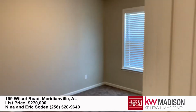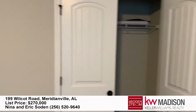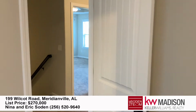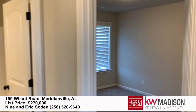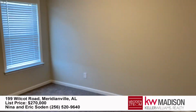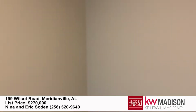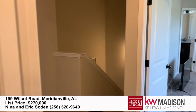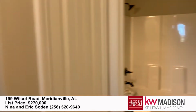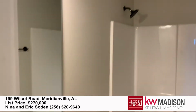First upstairs bedroom is directly across from the stairwell, next to the laundry room. There's the hall bathroom. Here is bedroom number 2 upstairs. The 2nd floor is carpeted throughout. So that last bedroom and this one both share this hallway bathroom right here. There's a linen closet just outside of the bathroom.